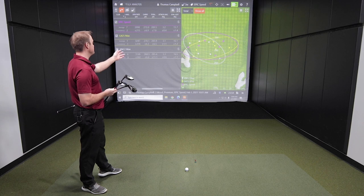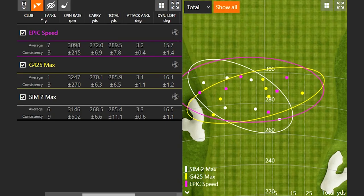And you can kind of see that on the dispersion pattern over here on the right. You can see how those yellow circles are a little bit closer together as opposed to, for example, the Epic Speed, which is a little bit further apart with regards to those purple dots being in different locations there as well.